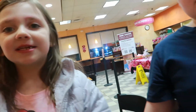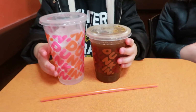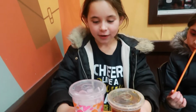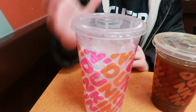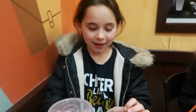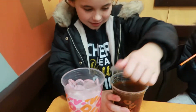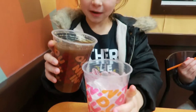Let's see if this next life hack works. On to the next life hack. So first, you order a small coffee without ice, whatever kind. You get a medium cup with just ice. All right, now pop off the caps. And this should turn into a medium ice cup.